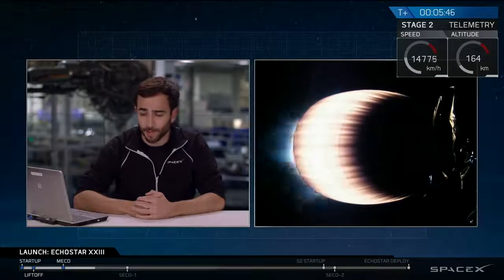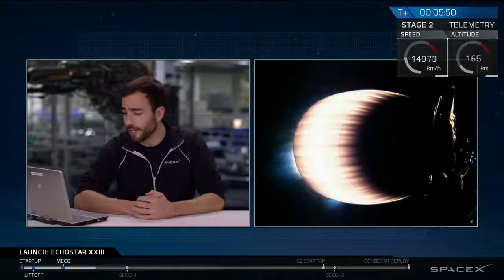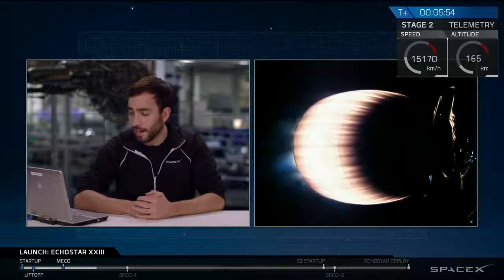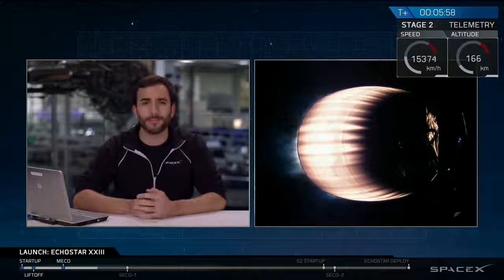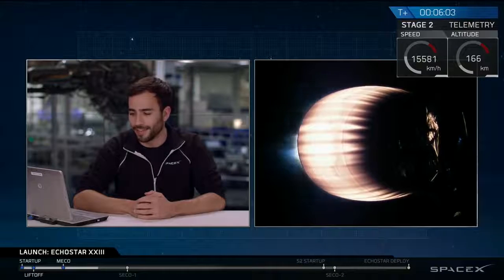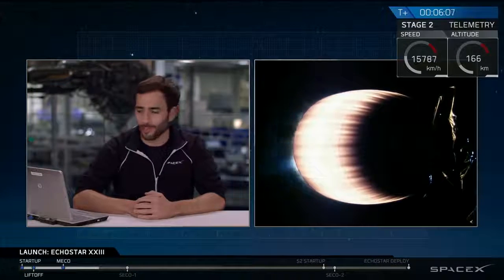Just another status update for you guys. Looks like the MVAC engine is performing nominally on the second stage. Good engine temps and good fuel consumption rates. Everything is looking really good in that second stage. Like Lauren was saying, this is a little bit different. Usually we're tracking the first stage coming down for a landing right about right now, but that is not happening this flight. But the second stage is doing really well, so that's really good news.